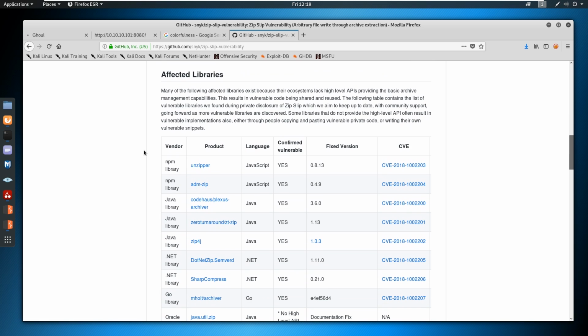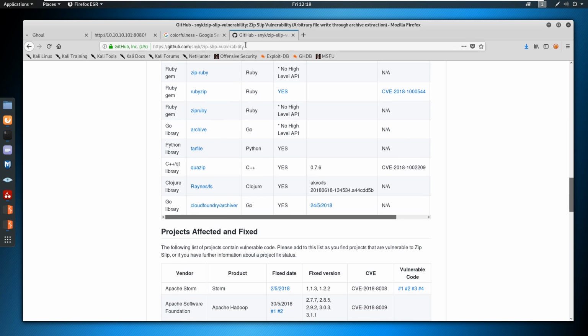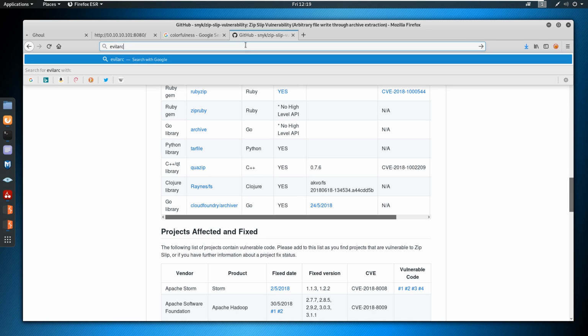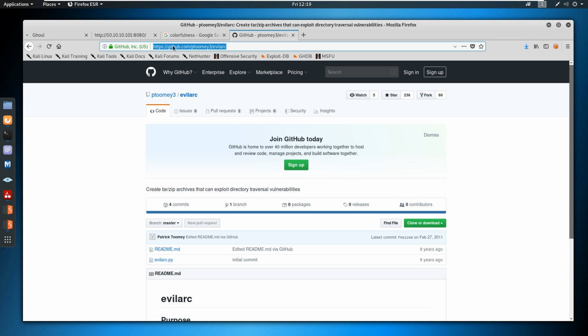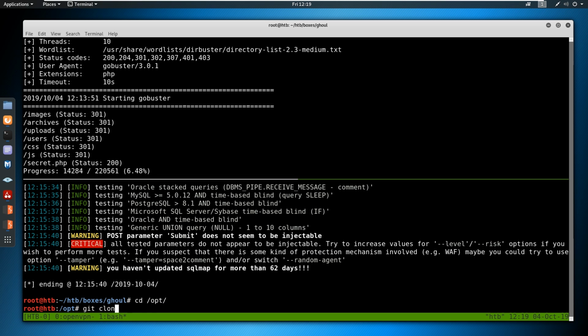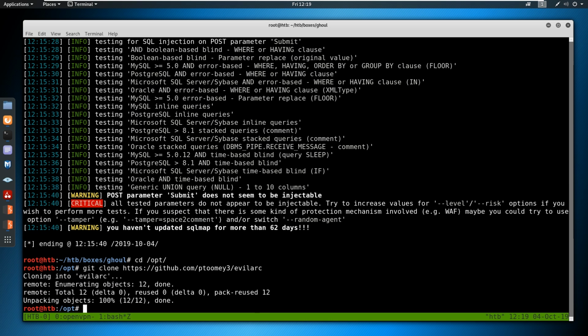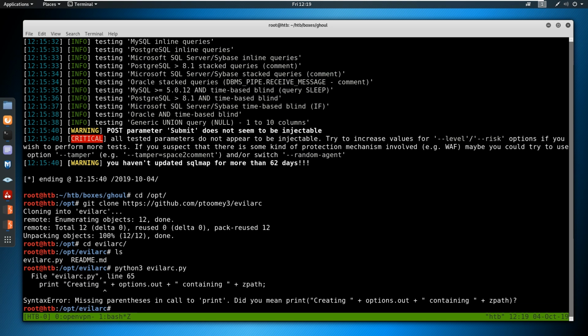ZipSlip affects a lot of libraries. You can go to this page and read more, but we're just going to use the EvilArc library to test this out. So let's copy this into /opt, git clone, and SQLMap saw nothing. But if we go into EvilArc, we have Python 3, and we can see, oh, it's Python.